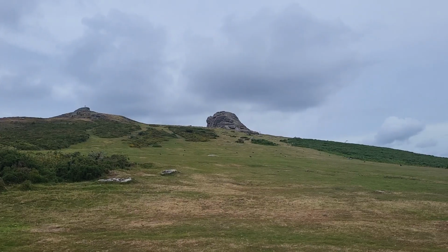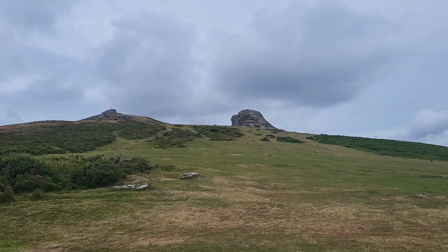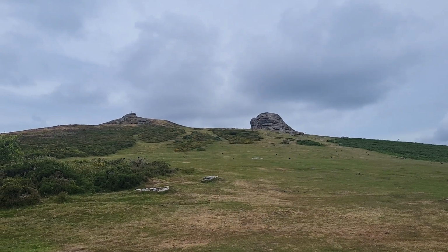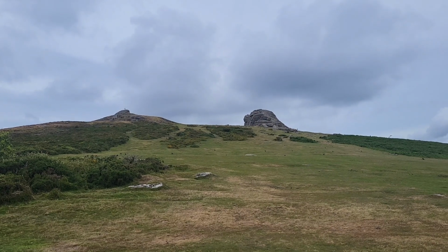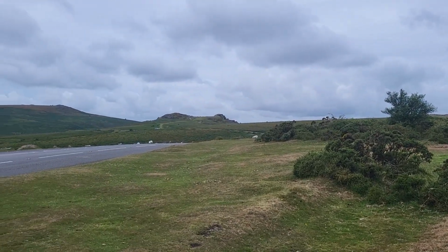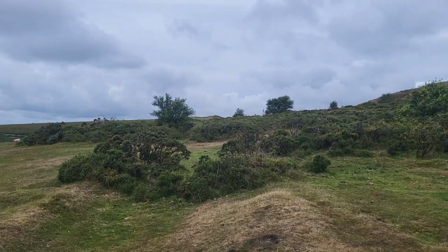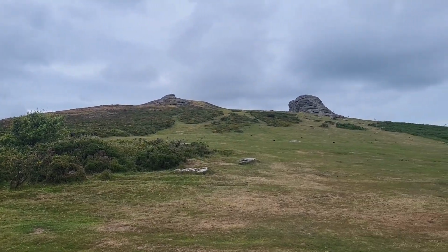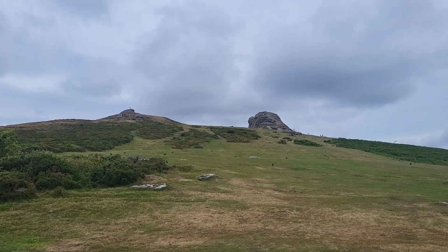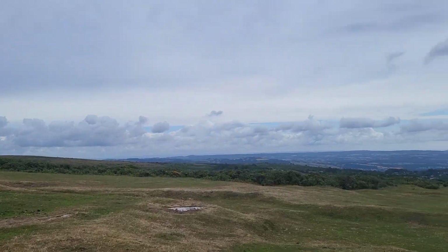These tors, these lumps of rock, were formed 300 million years ago, and they would have been hot magma-y type stuff that has cooled to stone. But the interesting thing is, these lumps of rock would originally have been 1 mile under the ground surface. So they would have been quite deep, all of them. And a mile's worth of rock and land above them has eroded away in that 300 million years. And we're left with these rock outcrops to look at and climb and generally enjoy on Dartmoor.